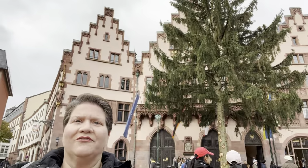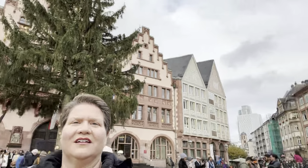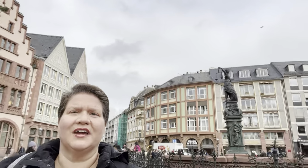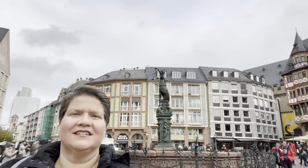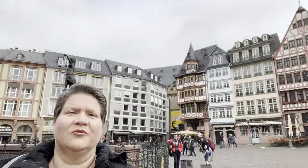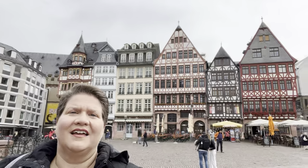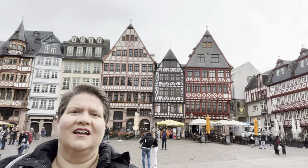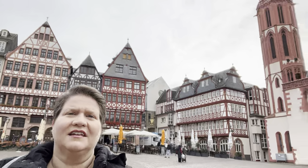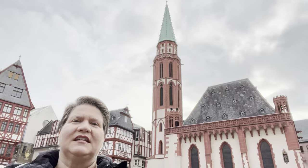Here I am in Frankfurt, Germany, and I'm here in the main square, the old town, beautifully reconstructed. A large square. You can imagine it gets very busy here at times. It's busy, but it's probably not near as busy now as it has been at certain times.